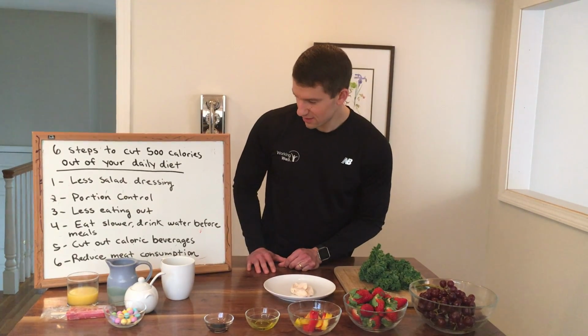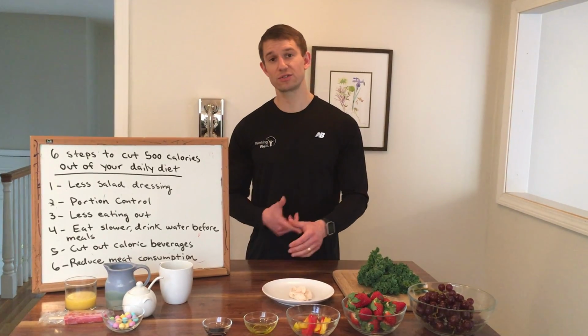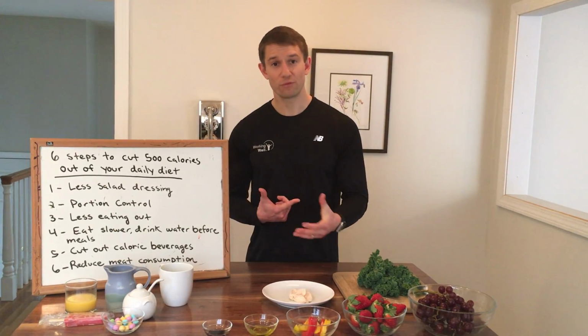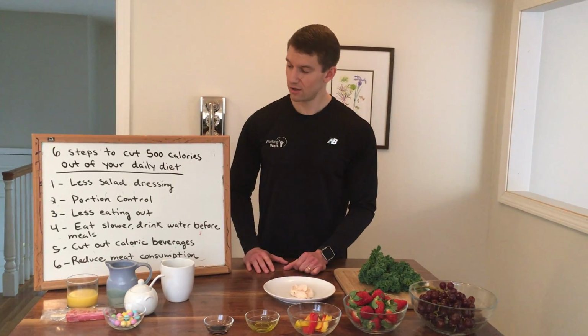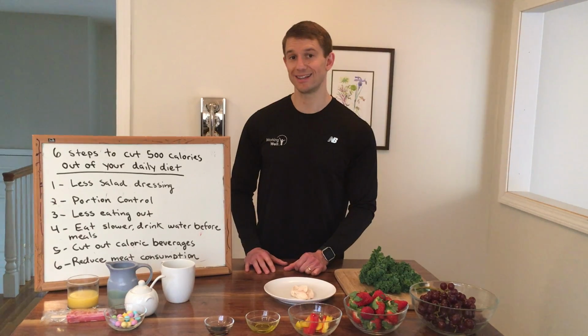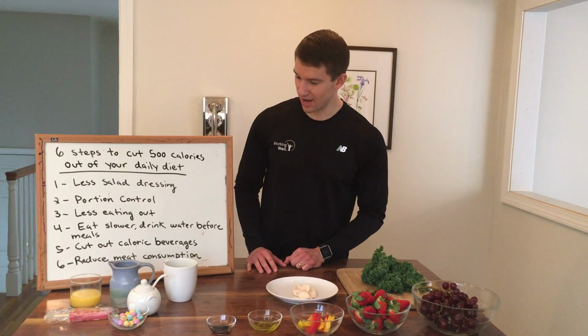Tip number 5, cut out the caloric beverages. This is another big one. So reducing the amount of fruit drinks that you're having, or soda, reducing your alcohol. All of those things can really limit your caloric intake and get you away from those 500 calories.